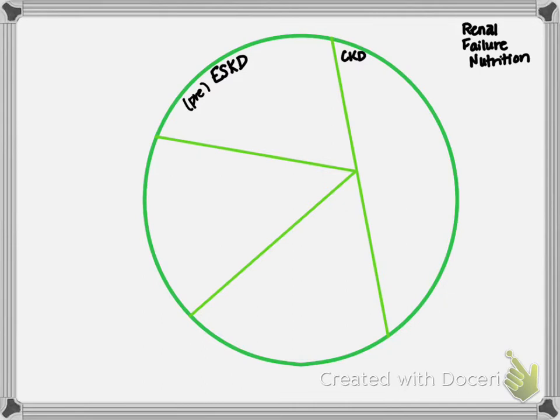So that's why I put pre-ESKD, because the GFR could be anywhere between 60 to 15, because once it's 15, they go on dialysis, 15 and below. So I think of it, and every person's different. So one person might not see symptoms with a GFR of 40, whereas another person might see a few symptoms. Most will all see symptoms once the GFR drops down to 30.